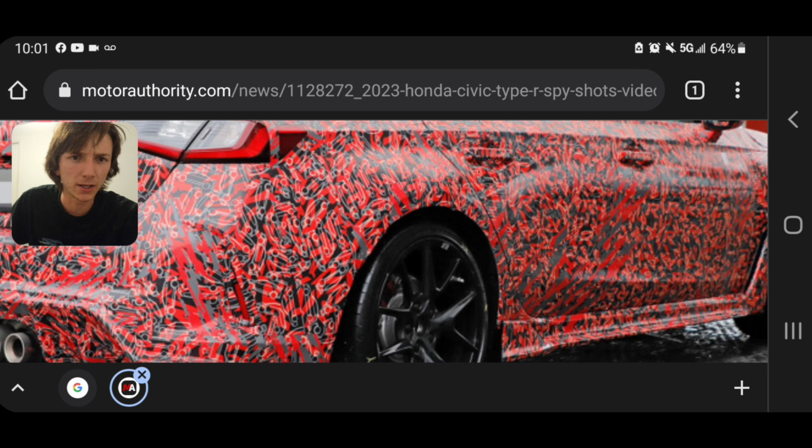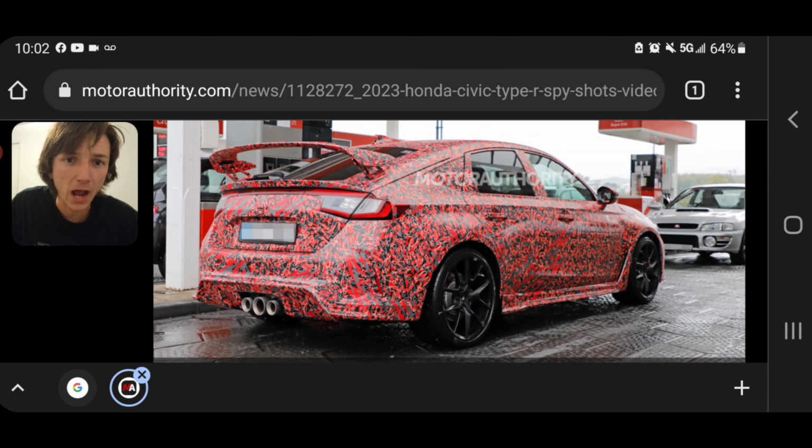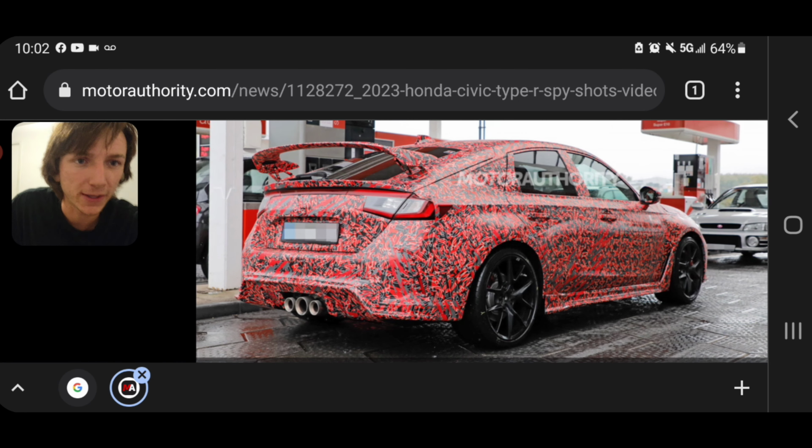You got the nice wide body flare, or fender flare, whatever you want to call it. I think it's a good looking car. I really like how sleek it is. Let's see the next picture.